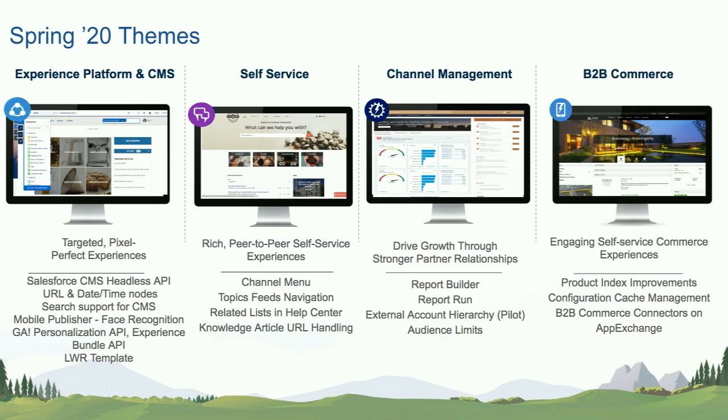So the first theme is Experience Platform and CMS. So this is our digital experience platform, and we have some great new features that we've added here, from creating new headless APIs for Salesforce CMS, mobile face recognition that Paul is going to demo later, as well as some APIs that are now GA. I'll be talking about that. Now, with self-service and channel management, Paul is going to talk to you about that.